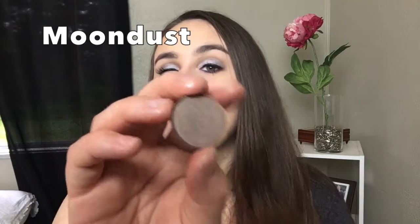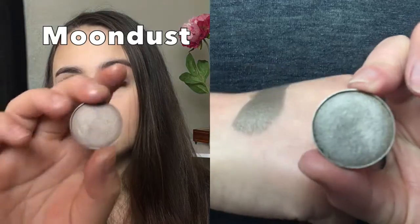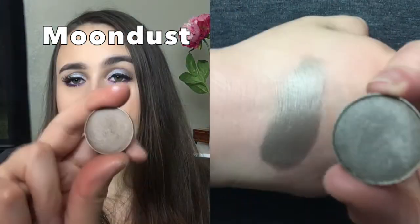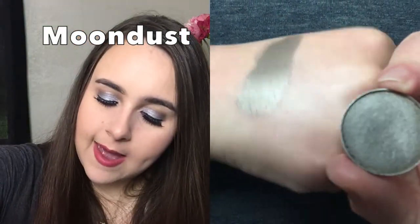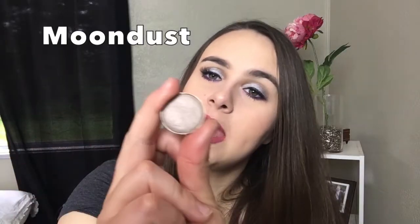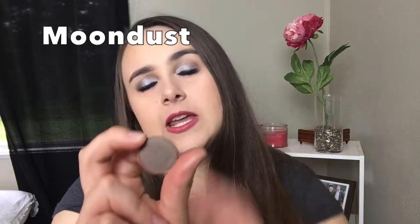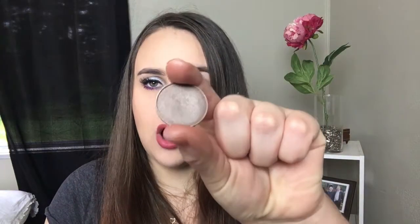Next up is Moondust, and this one is one that I don't too often reach for. This is one I could probably live without. I don't think it's necessary to have in my personal collection. It's kind of a brownish, taupey-ish, I don't really know how to describe it. It is really pretty. It's just not something that I grab for too often.